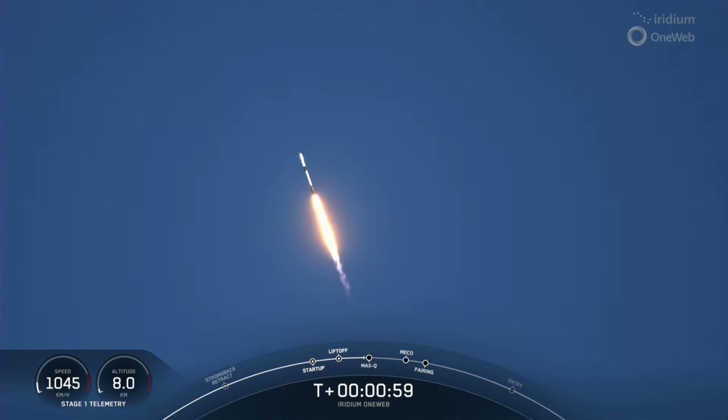We actually just got through the throttle bucket. Vehicle supersonic. Throttle bucket being where we've throttled down the Merlin 1D engines in preparation for max Q. That's the point of highest stresses on the vehicle. Max Q.